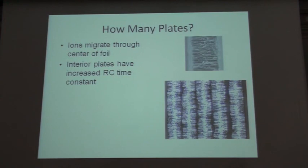And then the last thing we do to figure out how to design the device best is to think how many plates we can have. We can stack up a lot of plates and connect them, but the more capacitance there is in the interior, the further the electrolyte has to go through these pores, and the more resistance there is. So eventually the RC time constant of the extra capacitance is too slow to be very useful.